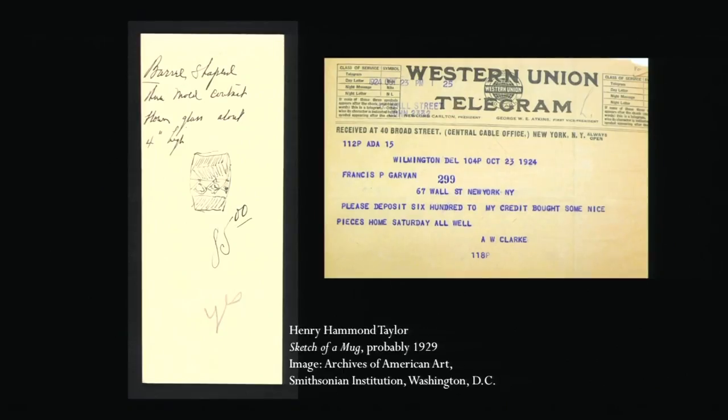To assist his collecting efforts, Garvan's aide, Andrew Clark, and his daughter, Marion Clark, worked from Garvan's Madison Avenue office to manage a small network of dealers and scouts who combed the countryside in search of potential acquisitions. Garvan supplied some with expense accounts, while others sent in photographs, descriptions, or even thumbnail sketches like this one of the treasures they unearthed. To keep them accountable, Garvan insisted on written reports documenting their activities.